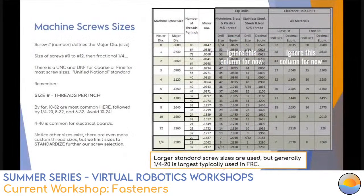So in every shop you're going to see a tap chart or a hole chart here, and we'll just start on the machine screw sizes on the left side here. The numbers are going to go from 0 to 10 or 0 to 12, and by the major diameter, it's going to go by size. So it doesn't really correspond exactly to the decimal size. It's just a standardized diameter. And then after 12, it goes to 1/4 inch. And then, of course, there's larger than 1/4 inches. But generally, you're not going to see anything larger than a 1/4 inch or 1/4 20 or maybe 1/4 28 thread in FRC.